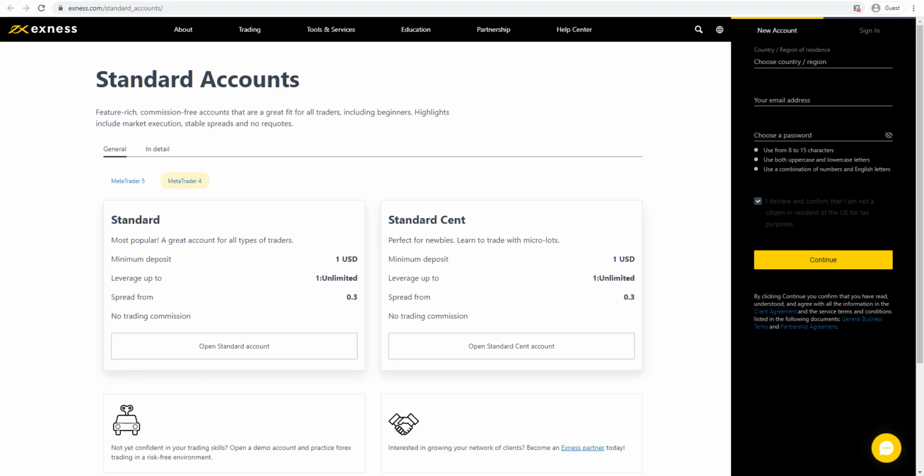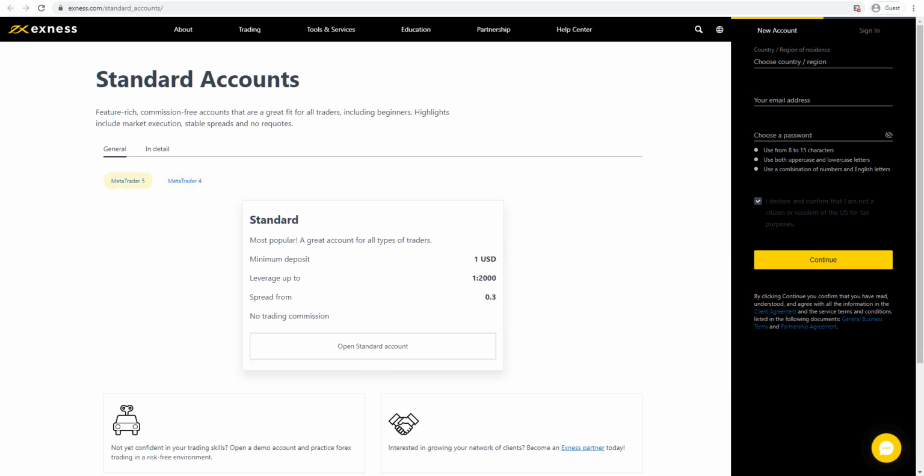Exness provides 5 core trading accounts. Here we have standard accounts, and on MetaTrader 4 you can use the standard account and the standard cent account. As you can see here, both of these accounts are commission free with spreads starting from 0.3 pips and a minimum deposit of just $1. We can also see on the MetaTrader 5 platform, the standard account is available with, again, 0 commissions, spreads from 0.3 pips and leverage of 1 to 2,000.